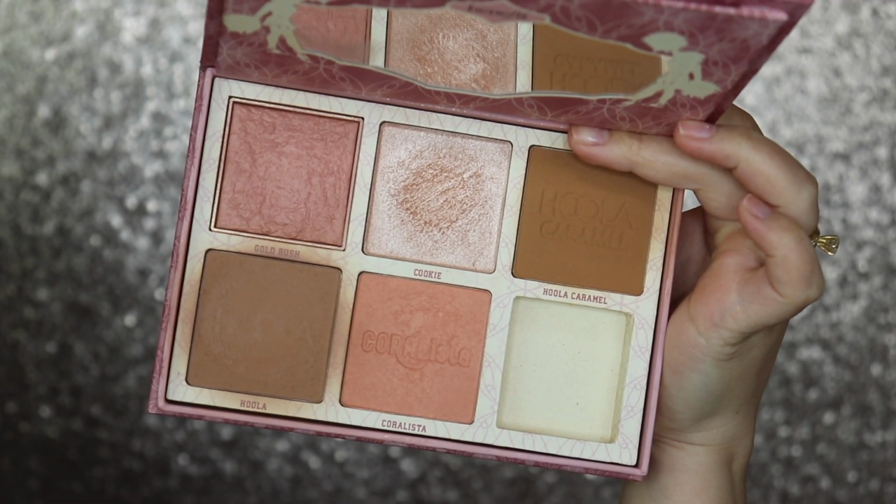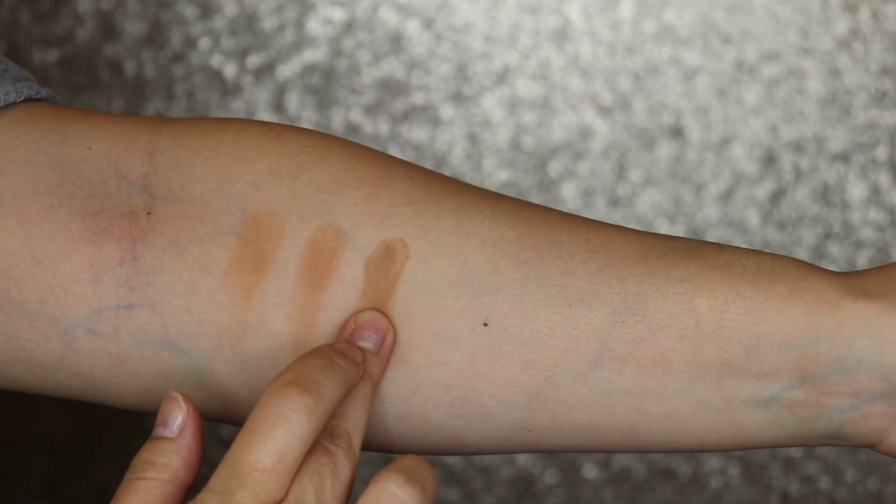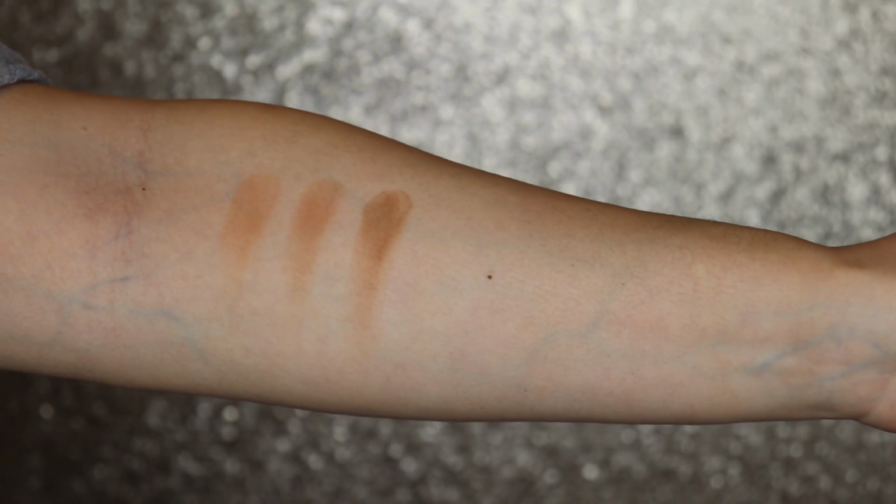The next product that we have is by Benefit Cosmetics. This is the Hoola bronzer. I have it in the Cheek Leaders palette. This is one of my favorites. This one is a cult classic. Everyone loves the Hoola bronzer. This is definitely a staple, I feel like, in everyone's collection.